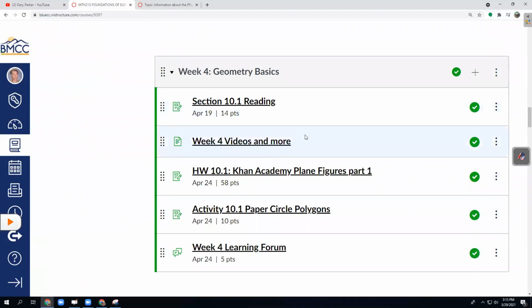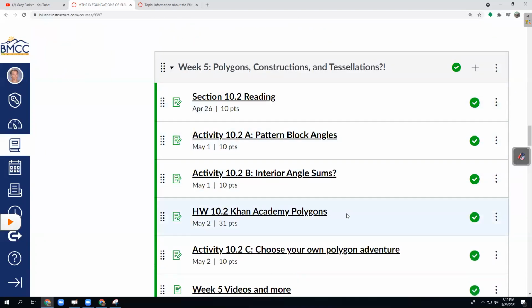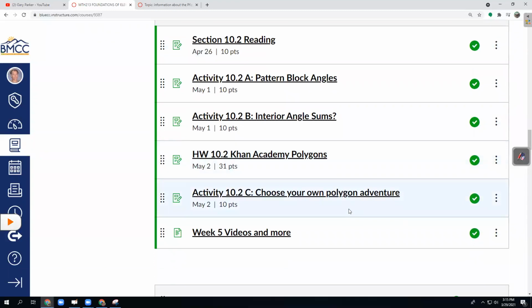And then we're going to move on to chapter 10, and these sections, like before, there's a lot of information in them, and it's going to be about 1 section a week. Sometimes we'll do 2 sections in a week, but mostly it's just 1 section a week, and similar reading activities and homework.